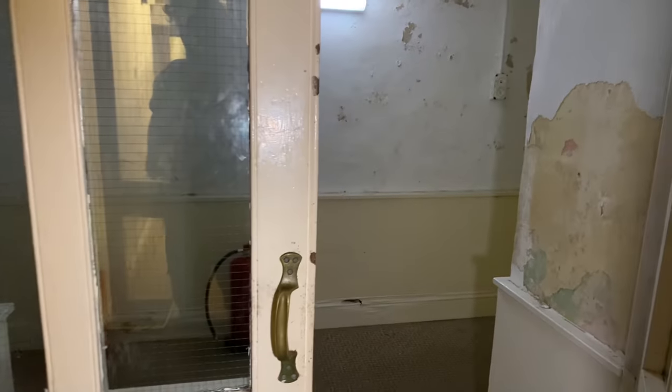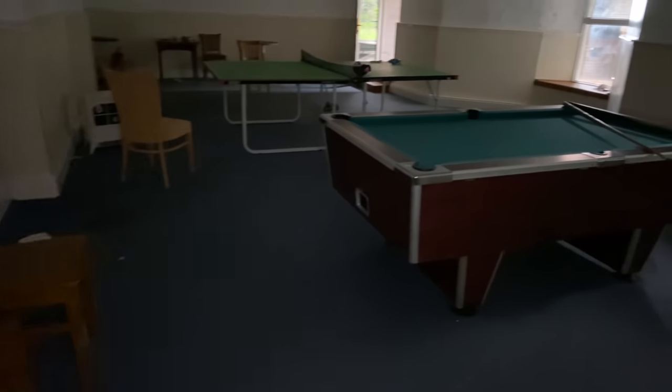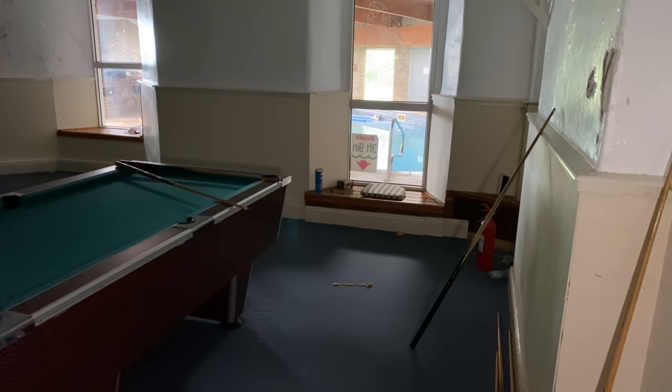So if we've got a gym there, what have we got in here? Just an old cupboard, and it is an old cupboard as well. Really, really old. It's making me wonder what we've got through here now. Oh my God. There's a massive games room. Oh my God. There's a swimming pool.